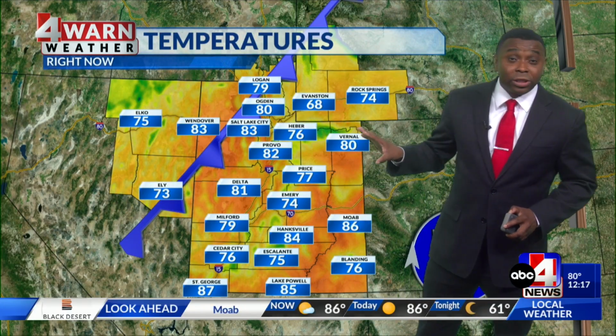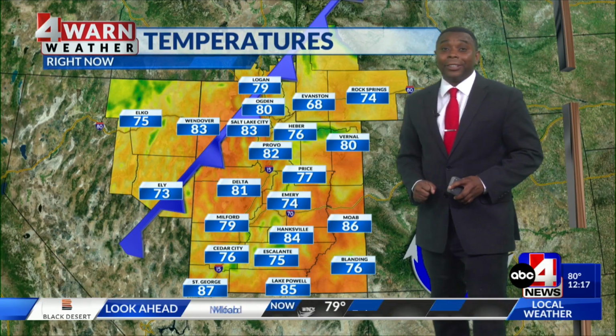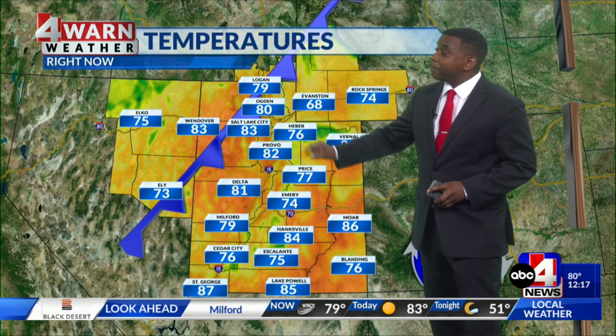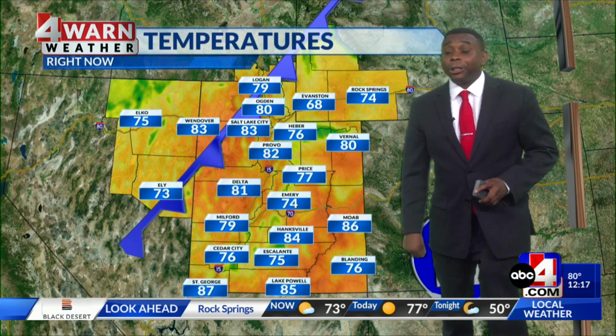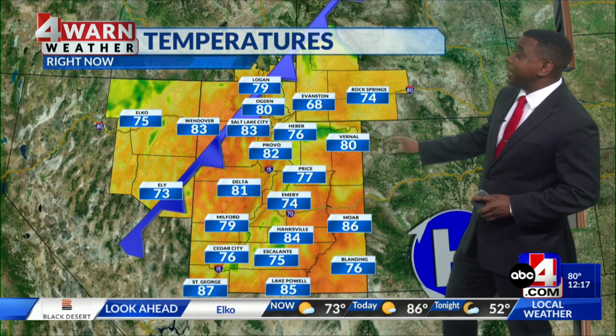Now, as I mentioned, ahead of this front, we've got some very warm southerly winds that are punching up those temperatures as well. So again, it's 83 degrees currently in Salt Lake City, 82 in Provo, 80 in Ogden. It's almost 80 degrees right now in Logan, so you know it's pretty warm out there. St. George, you're at 87, heading to Lake Powell this afternoon, 85 degrees already. And we've got some 70s and 80s sprinkled in across central sections of the state as well.